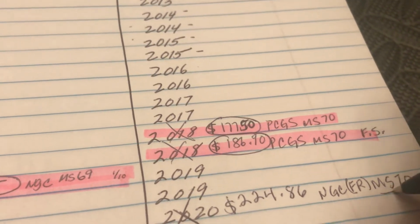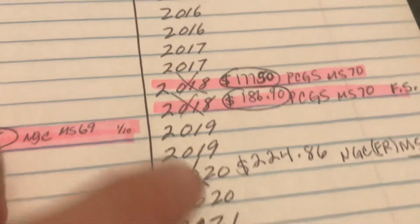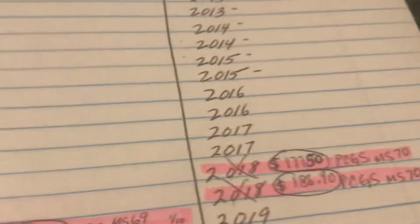MS70. So, I got one down. I'm going to look for a second one at some point, but now with gold, good luck to me with that. All right, so that was that.